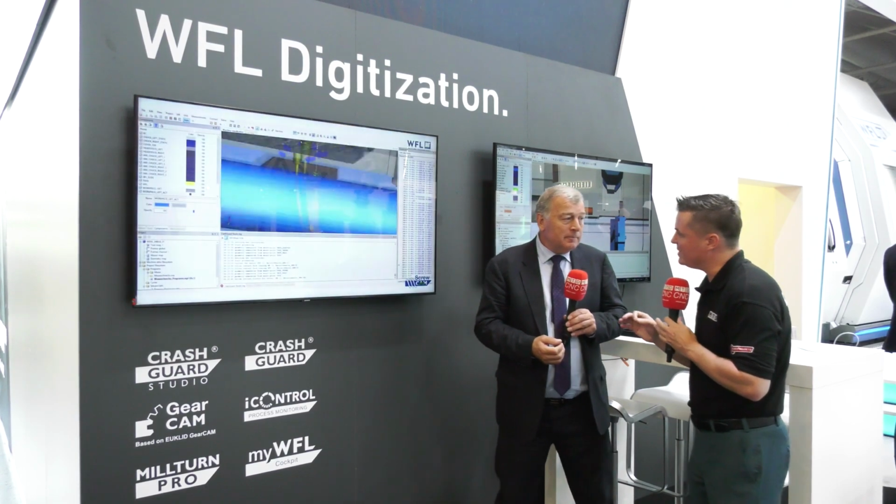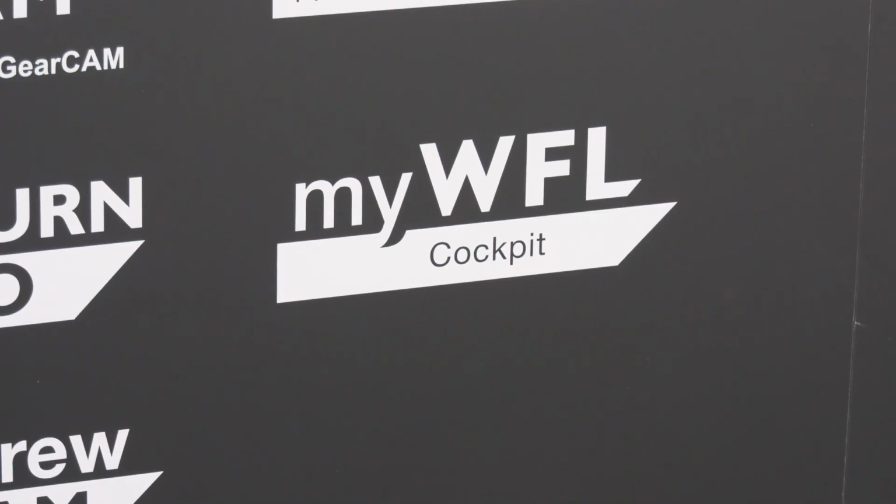All right, let's slide on over a little bit to myWFL. It's a cockpit, an umbrella. There are components underneath that which are also extremely beneficial. What is myWFL? My WFL cockpit is a series of different software packages that enable us to monitor the overall efficiency of the machine, so it can measure spindle run times and what the machine's doing and how effectively it's being used. And then we move from that type of measurement to the environment.